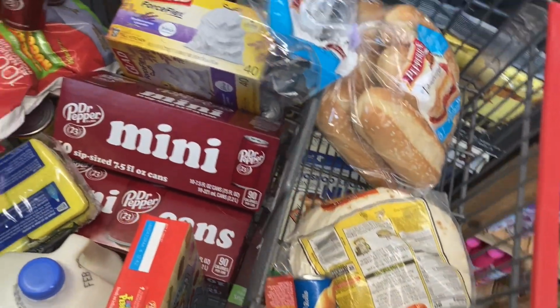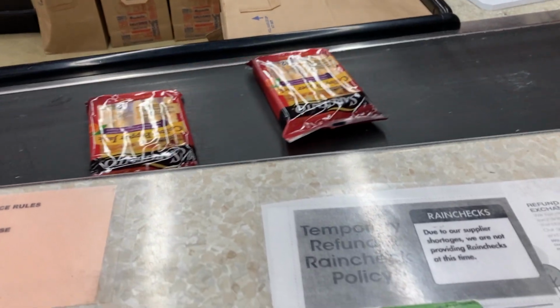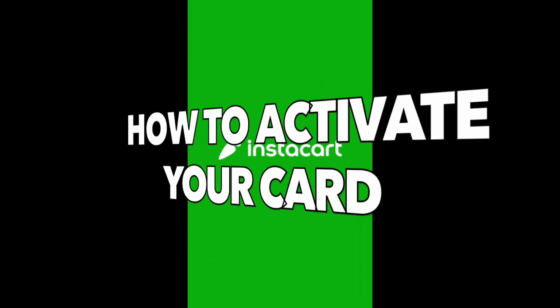Now that you have everything shopped for, it's time to check out. When it comes to the conveyor belt, I like to put the heavy stuff first. Chips, bread, and eggs go last. When you're hired and before you do your first shop, Instacart is going to send you a payment card to pay for each order. Let's take a quick detour here.